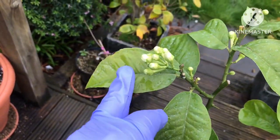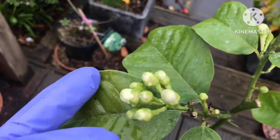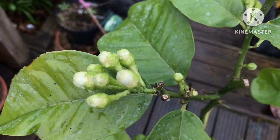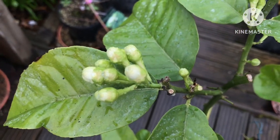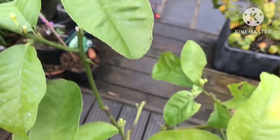The flowers, as the buds develop, have these little green spots on them, which you probably won't be able to see because the light's bad today and it's hard to focus, but it has these little spots on the flowers, and it's got quite a lot of flowers appearing on it.